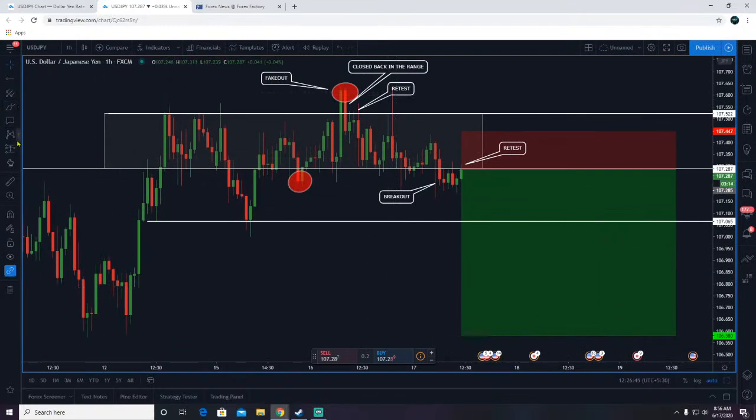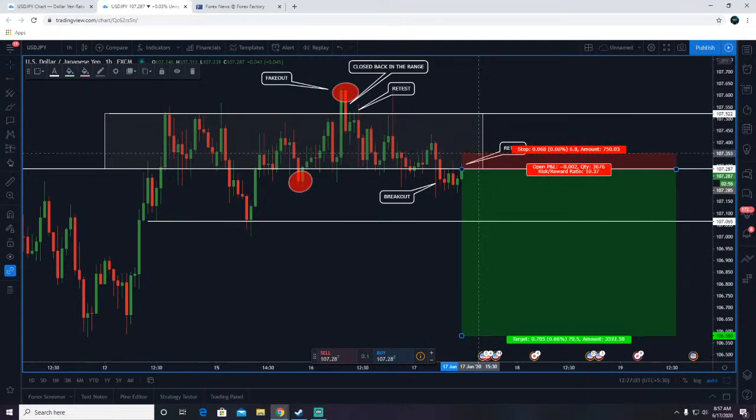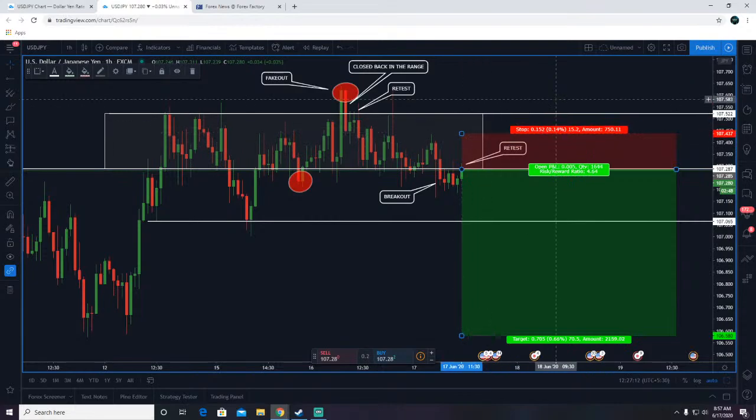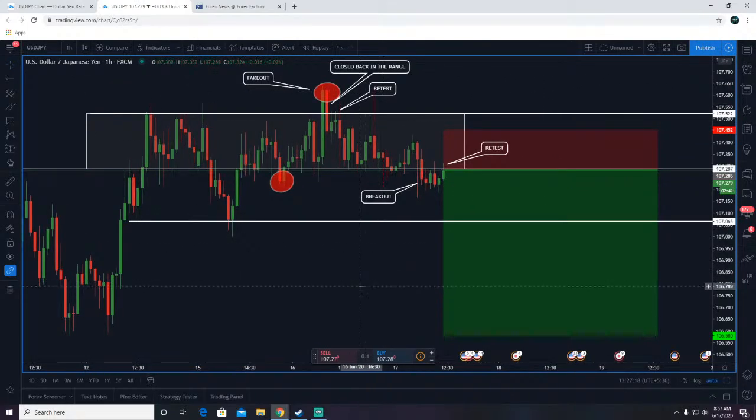And as you know, if accidentally something happens with price and it closes back in the range, then we have the chance when it comes back for a retest to exit. That's why I'm not going to use a very small stop like this, because I want to leave myself some space if price gets back in the range, so I can manage this and not take a loss.